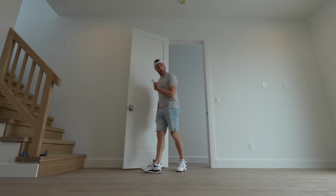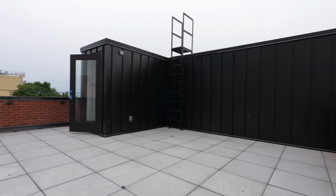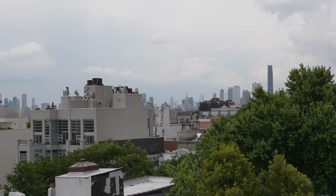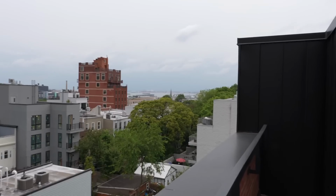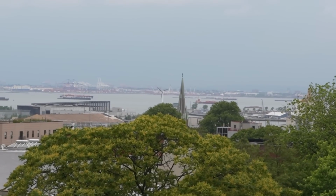But wait, there's even more. And that's because there's something special about this place. 2 things that are special, actually. This is the first of 2 decks. Not only is this shaped like a little tiny house, you've got a direct view of One World Trade, and you can see the Empire State Building. How cool is that? You can also see the rest of the neighborhood because this direction faces east. And over here, you can actually see a windmill, which is doing something because it's a little windy right now.